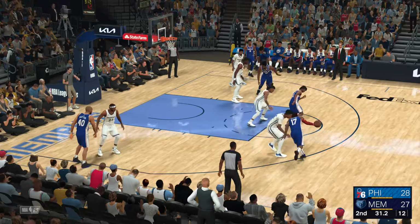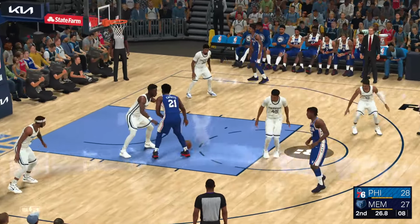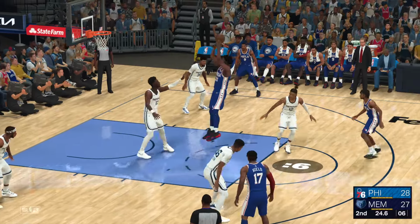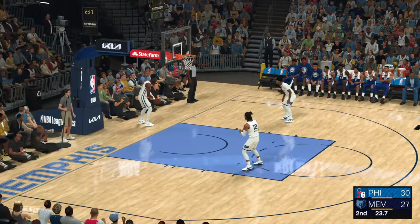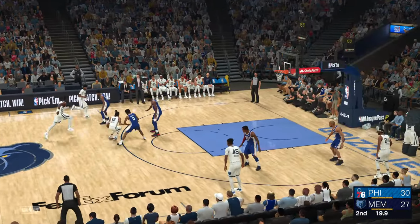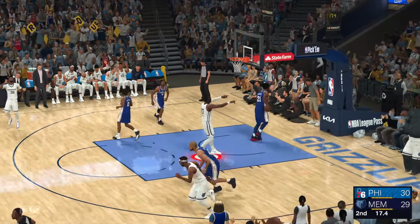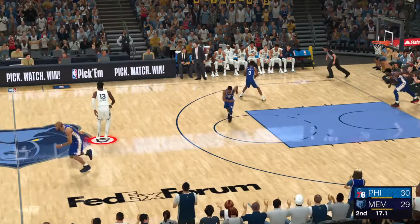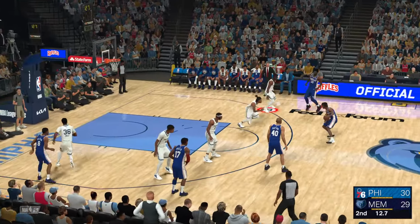Maxey kicks to Hield. Down low, Embiid. Fades away. That one goes in. Embiid's got 5 now. It's just so tough to knock Embiid off the block. That's his territory. There's the lob to Jackson. Hammers the alley-oop through. And how about the incredible timing on that alley-oop? He absolutely hammered it down.